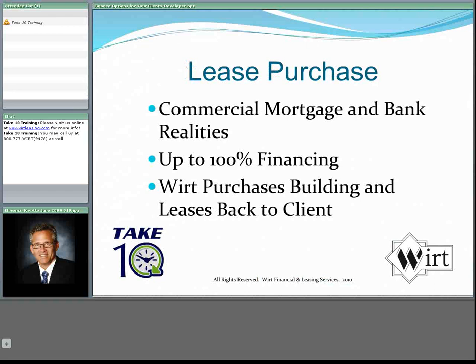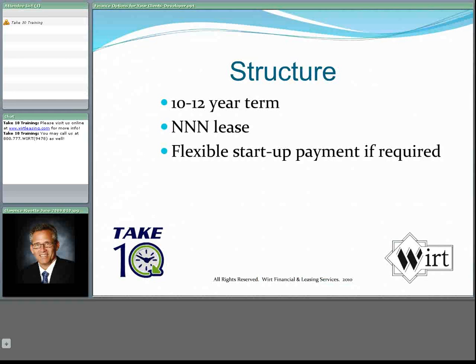In addition to the Equity Builder, we also provide lease purchase. And today we certainly know in the commercial mortgage environment and banking realities, there are many loans that are not being renewed. The lease purchase also provides up to 100% financing. In that scenario, we work with a client, for example, who may have a balloon coming due to actually buy the building and lease it back to the client for a fixed period of time. And usually after about 3 years, the client is able to secure a more traditional mortgage, or once they establish another banking relationship, look to repurchase that building back from us if in fact that is their intentions. The structure of that lease purchase, like the Equity Builder, is normally 10 to 12 years.